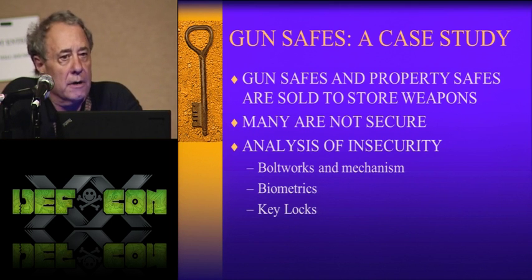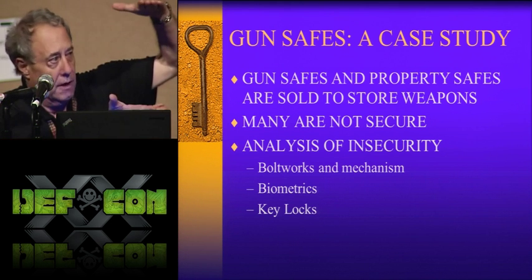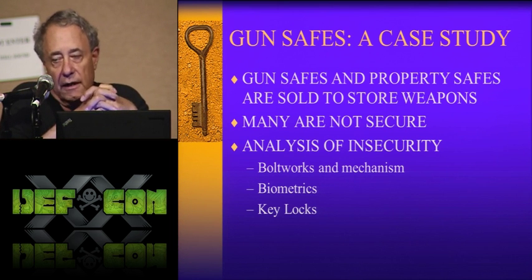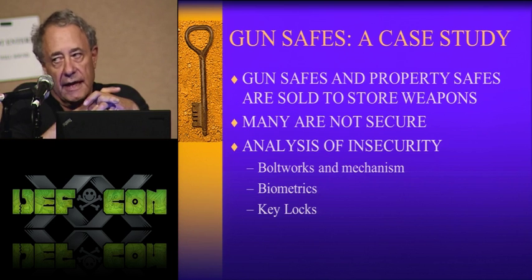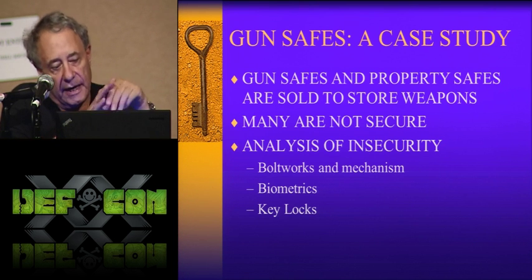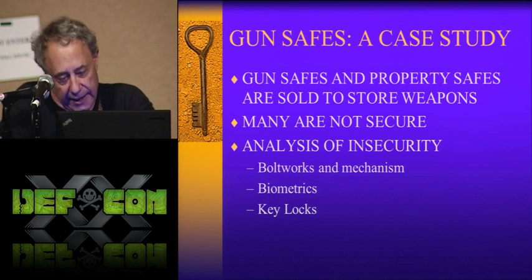We brought a number of small gun safes. These are not large safes. They're like that to mount on a shelf. These are the safes that we analyzed for this presentation and, more importantly, for an investigation that we're involved in involving the death of a 3-year-old child. In our world, we deal with design defects and deficiencies all over the world in locks and safes. This has no more importance than anything we've ever done. So today we're going to talk about gun safes, a case study.